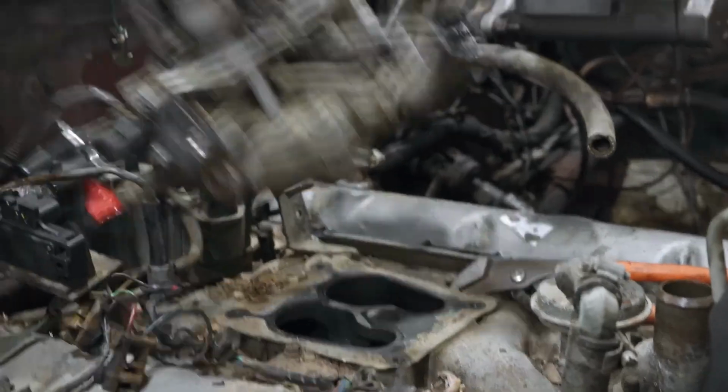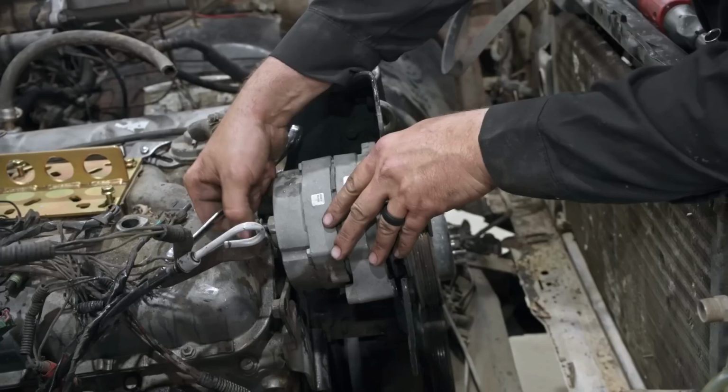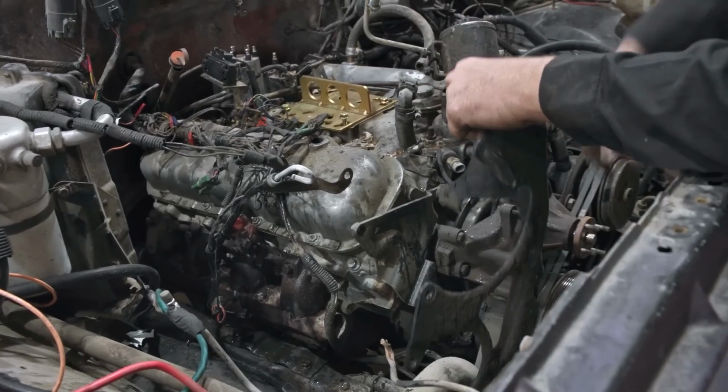But we're not gonna put the TBI back on. I'd actually like to put a better flowing intake on, and then a Holley Sniper. So it's still gonna be fuel injected, but this is bring her into the here and now.